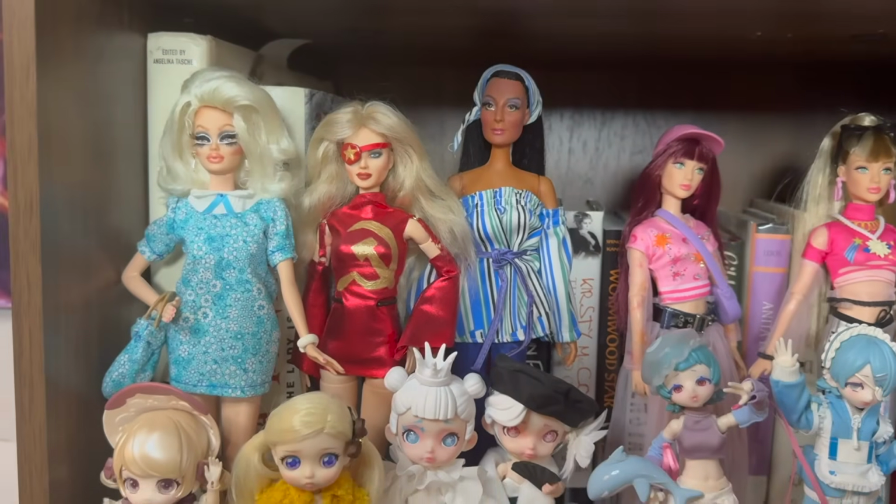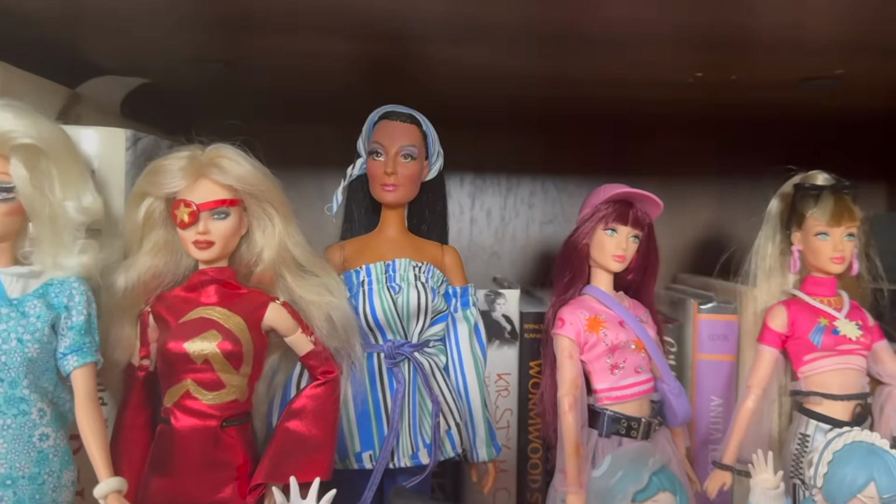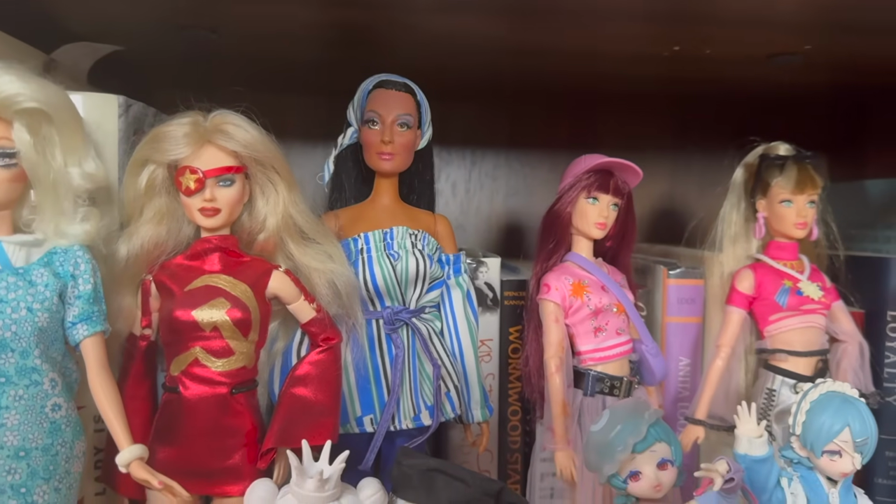And then this doll here is Cher, obviously, but my friend Jason repainted her for me. Gave me a whole little box of clothes, so it was like a Cher kit. And I love her. She's very cute. She could use a restyle because she's been in this outfit for a long time. I'll have to do that.